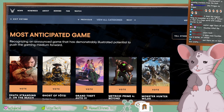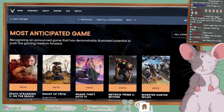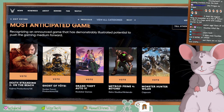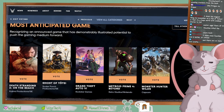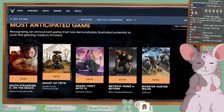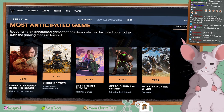Most anticipated game. Ooh, this is a hard one for me, because of two games, Death Stranding 2 and Monster Hunter Wilds. I honestly am not excited for any of these, because I haven't played the other Ghost of Tsushima game. That's the sequel, right, for Ghost of Tsushima?